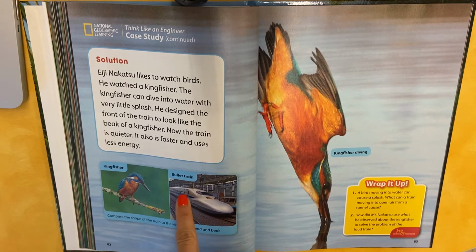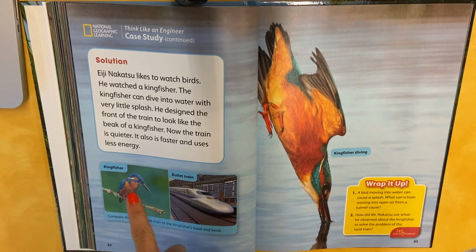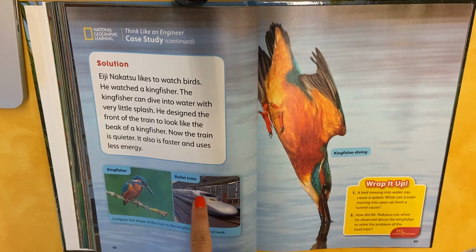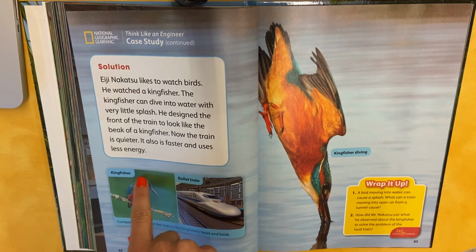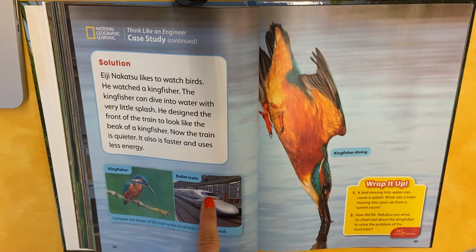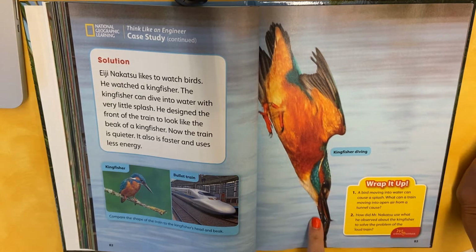Yeah, the bullet train, look how it comes down to a point, doesn't it? Right? It's very sleek. It has the same design. The head, right, and the beak, they kind of flow together. It goes down a little bit and then straight. Okay, that's the same thing, just like the kingfisher's head. Okay? Very similar design.